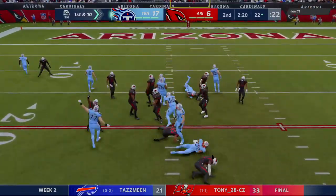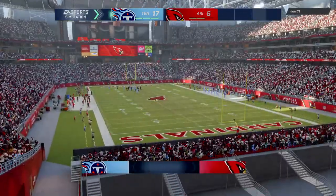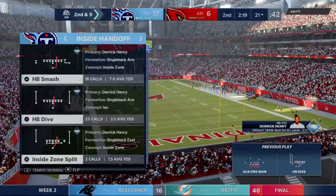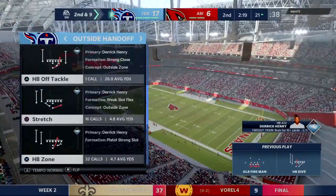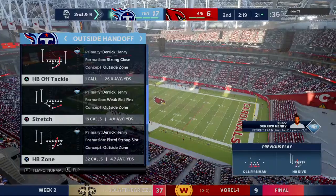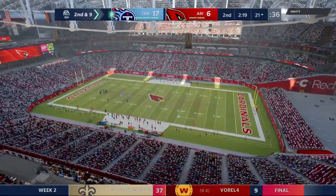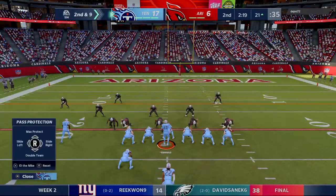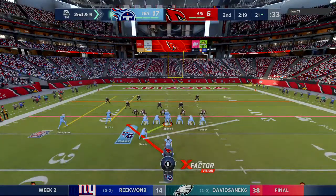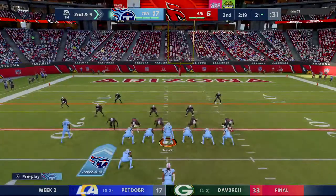On 1st down, it's Henry, and he'll be taken down near the 20 at the 21. The Cardinals going to use the first of their timeouts. They'll have 2 remaining as we step aside here in this 2nd quarter. At the Cardinals' 21-yard line. The run only got a yard. Here's 2nd and 9.